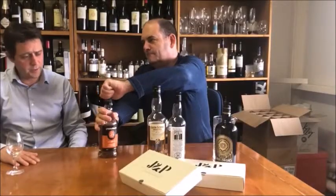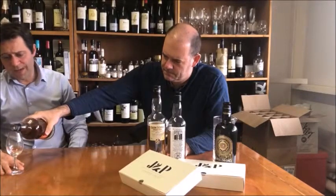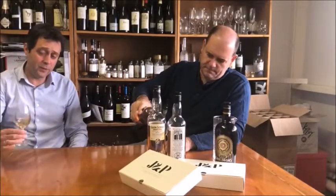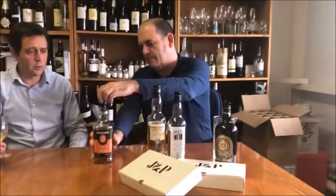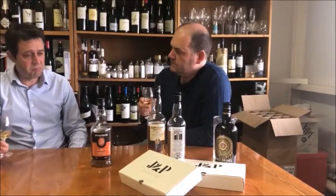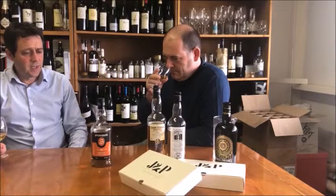This is the one that for a long time has been the flag bearer, not just of Campbelltown whiskies, but in a time, for quite a long time as well, when there weren't a huge amount of really, really good quality whiskies out there. Springbank really kept pushing the envelope. They kept pushing the quality and endeavouring to make beautiful handcrafted whiskies.